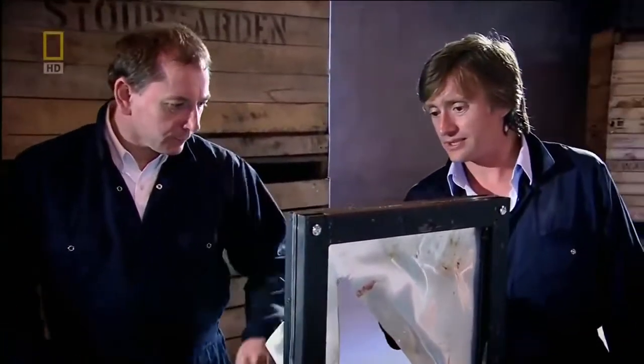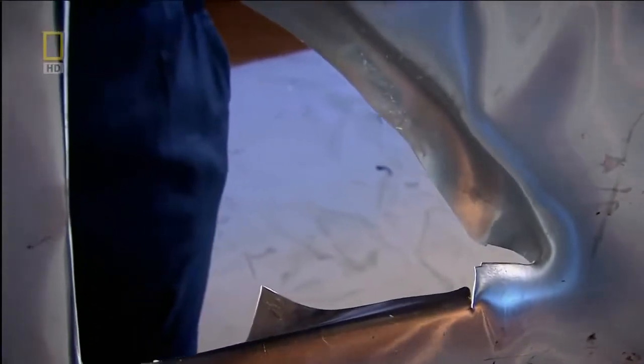What's given way? Why can't it withstand that? Well, it's really just down to the thickness. It's only got a certain amount of give in it. And when you've got a thinner material, then you're really stretching the limits of what it can do. A big hole. Not a good thing in an aircraft fuselage.